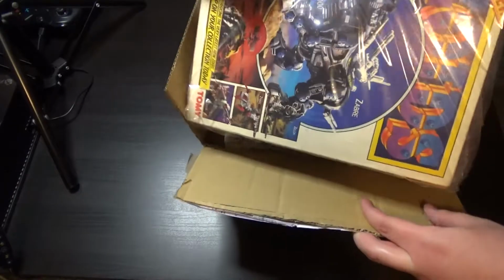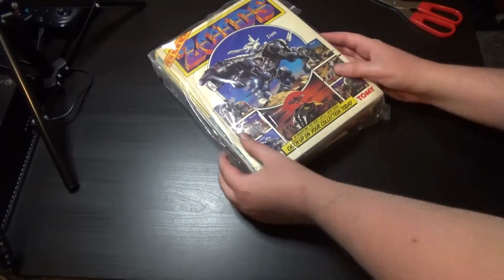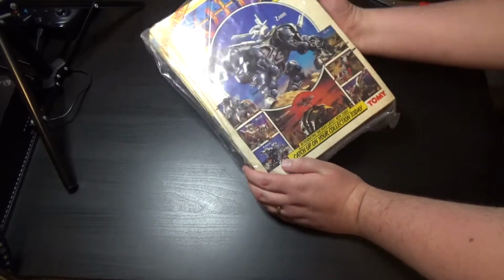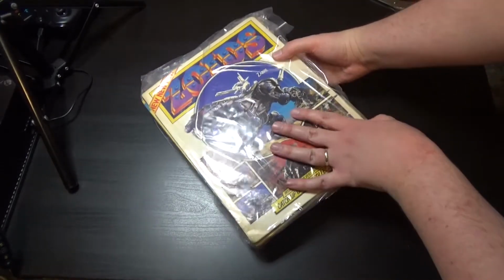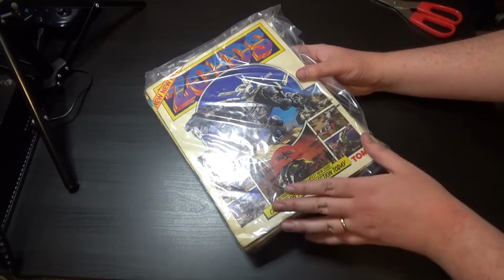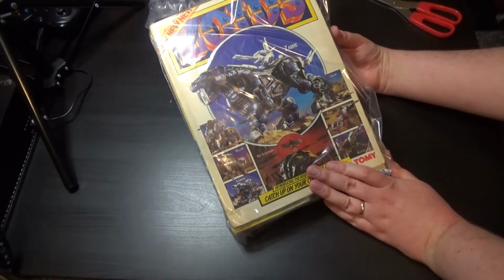Oh my god, that is so cool. I'm going to toss this box aside. There we go. Wow, I've gotten a newspaper from Japan and a newspaper from the UK all in the same week. That is awesome. Wow, these are big too. Like the size of these things I was not expecting. But yeah, this is the entire run of all of the UK Zoids comics, all of them. I don't even know what to say. I'm so taken aback.